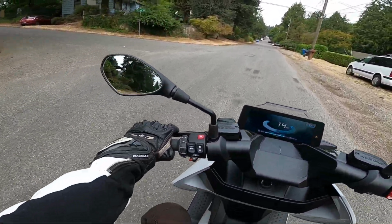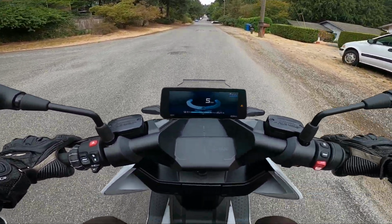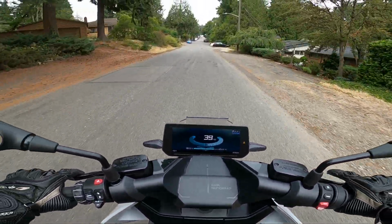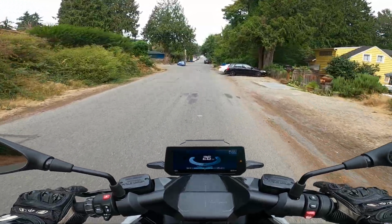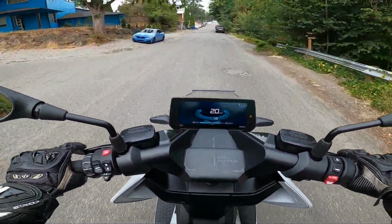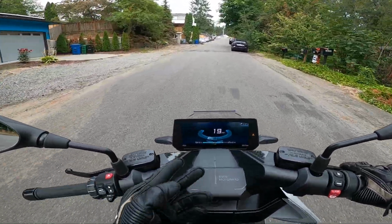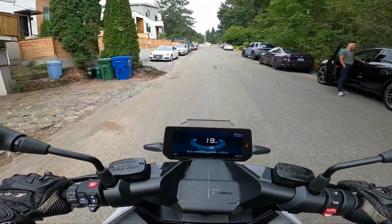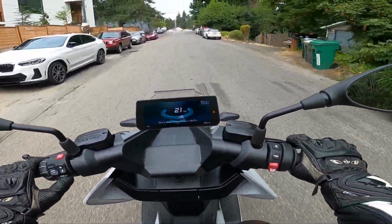Oh my god, let's pull one more time. I'm addicted to this thing. Holy moly, this thing is fast. Gosh, this is so good. The battery percentage has dropped only like 3%, with all the riding that I did and all these hard pulls that I'm doing.